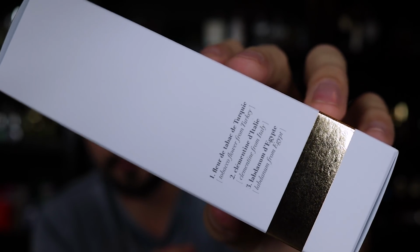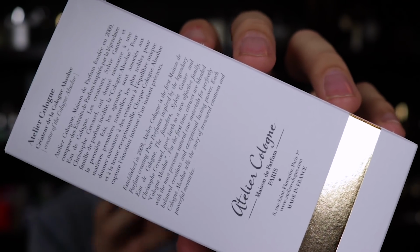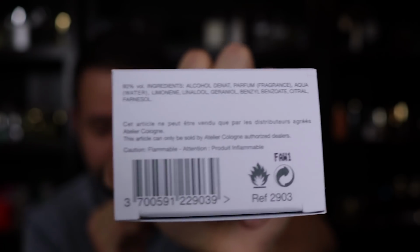So, yeah. On the other side of the box, you have a few notes from the fragrance. On the back of the box, some information about Atelier Cologne themselves, who they are, where they came from. And on the bottom of the box, the ingredient information and your batch code. Now we'll take a look at the bottle.